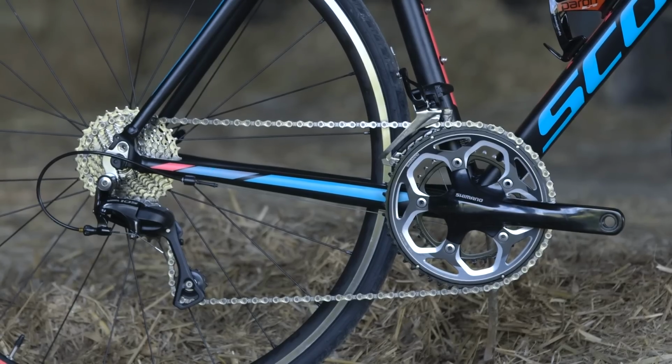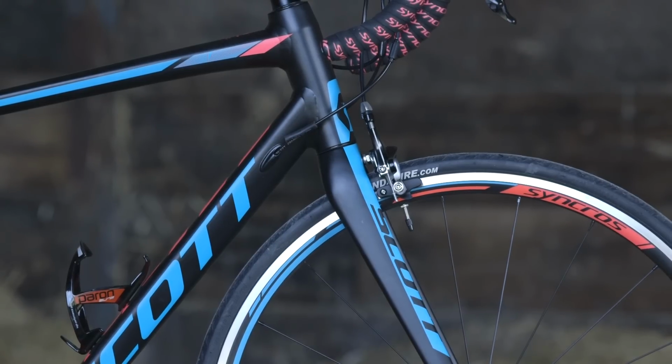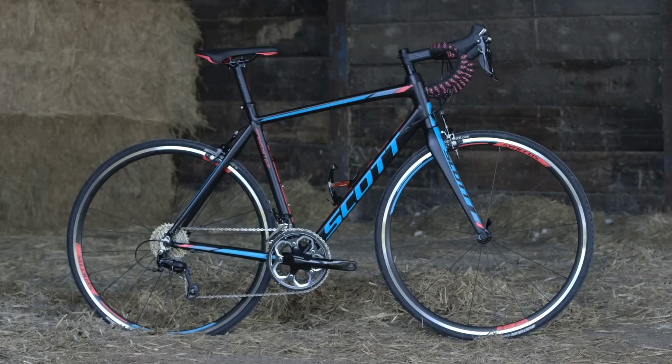The Scott Contessa Speedster 15 is a bike built around a racier geometry than the endurance geometry seen on quite a lot of the other bikes in this category. One of the key elements of this bike is that it's designed with a more aero profile than some of the other bikes in this category.